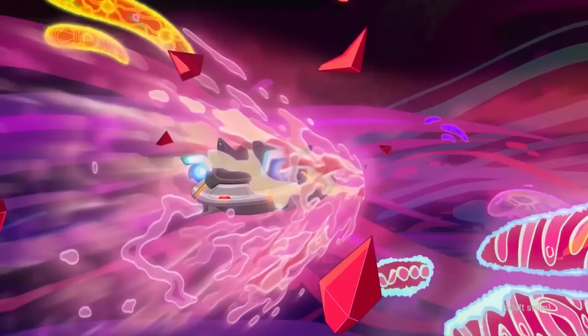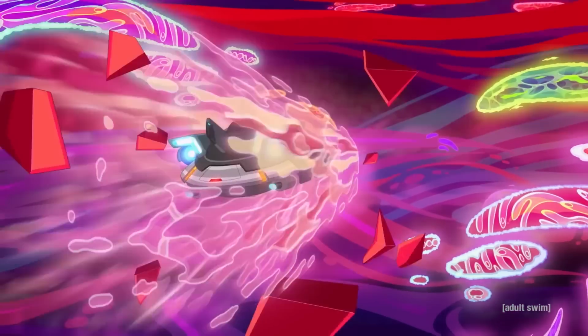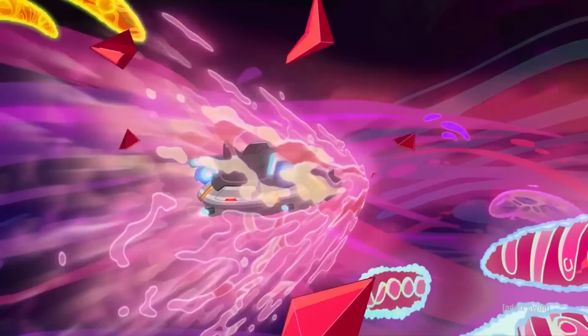Rick tells his family, including Space Beth, we're about to vanish from this reality, which seems connected to a psychedelic sequence later on in the trailer. It looks like we might have a Magic School Bus or Fantastic Voyage themed episode this season, with the ship shrinking down to minuscule proportions as it flies around different cells.